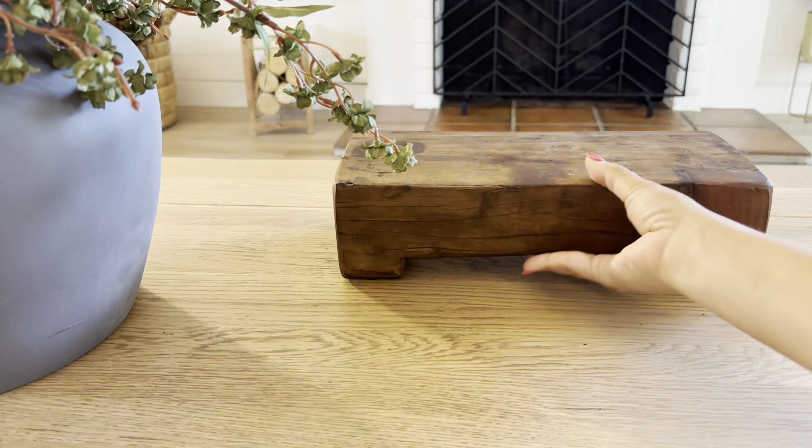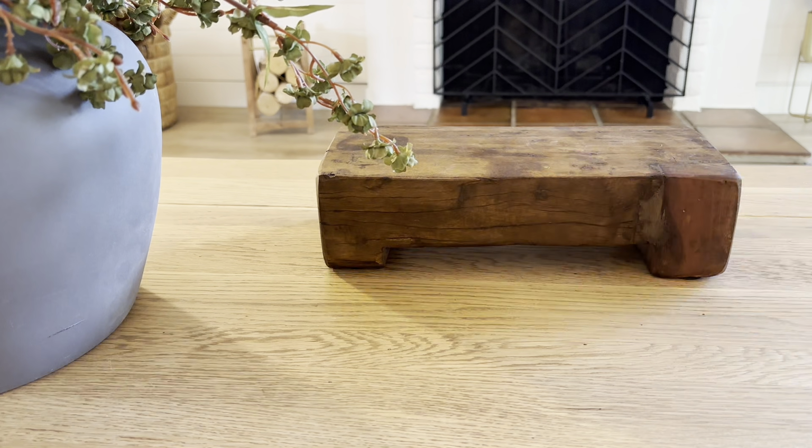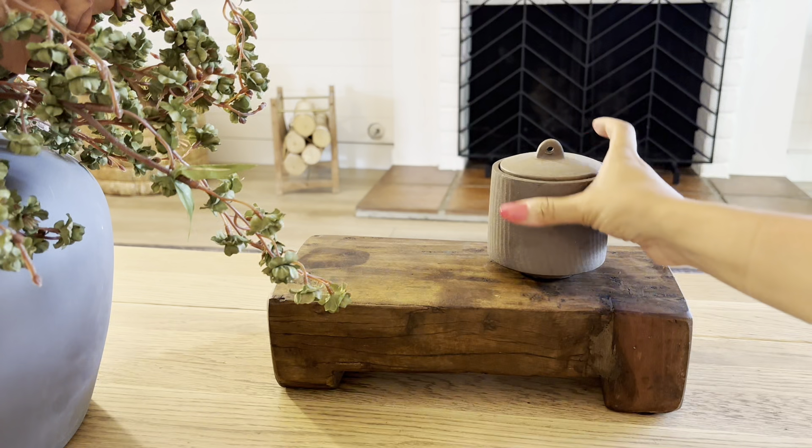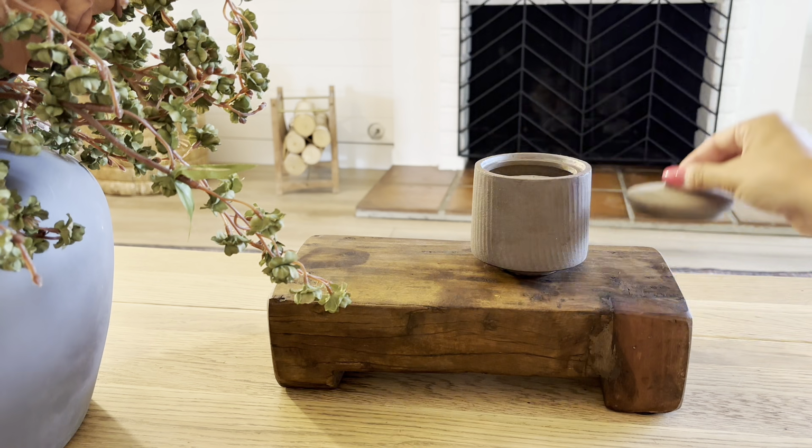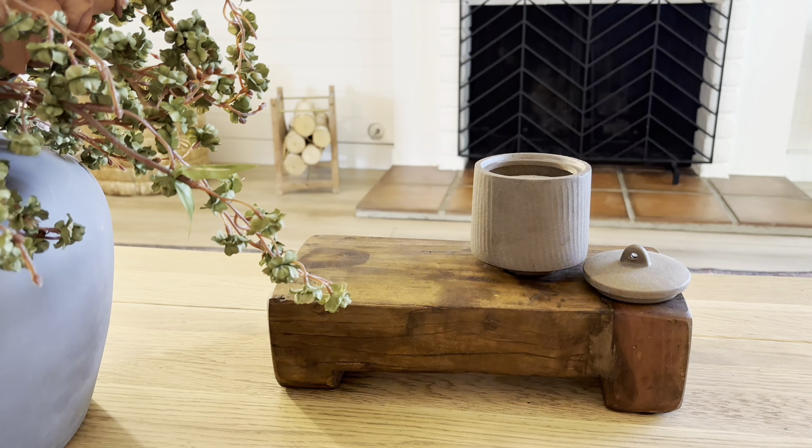I'm going in with this wood pedestal that I got from Pottery Barn, and I love the rustic look of this thing. And I'm adding one of my favorite recent candles. This is from Zara Home. The smell of this candle is so good, and I love the look of it.